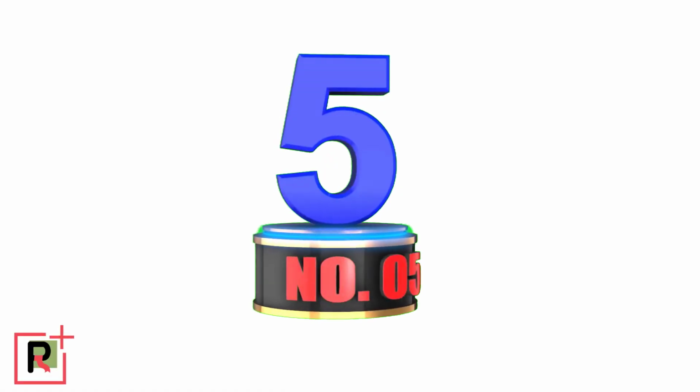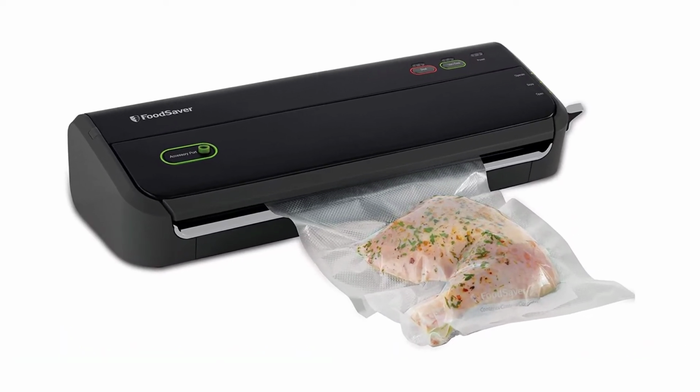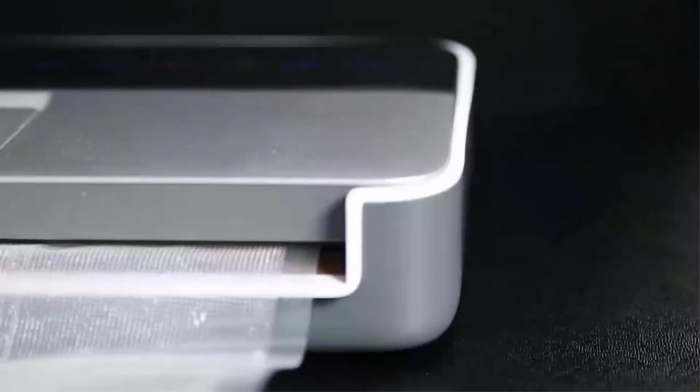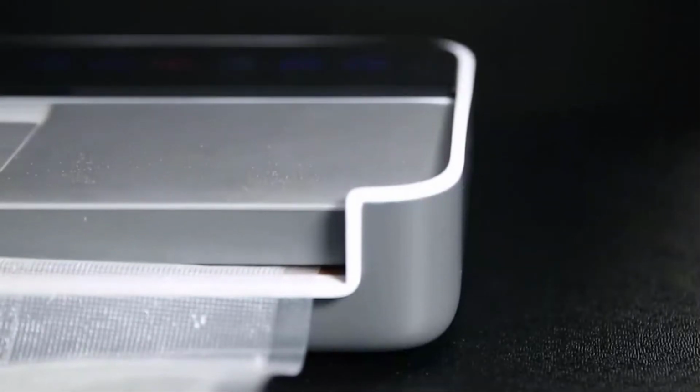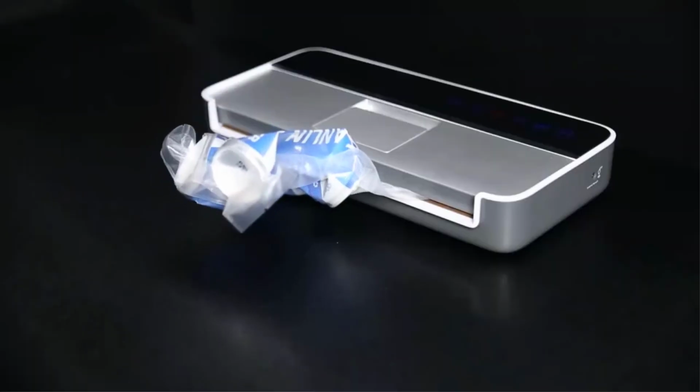Number 5. FoodSaver vacuum sealer machine with starter vacuum seal kit. Simple to use. Just add food to the bag, insert the open end into the FM2000, and the machine takes care of the rest, removing all of the air, creating an airtight seal, and stopping automatically once the seal is complete.